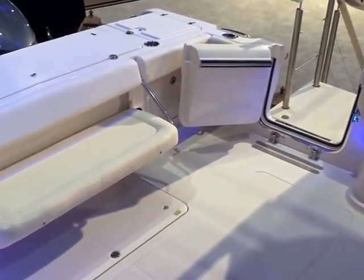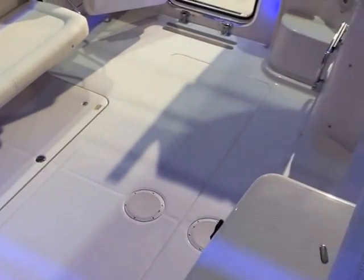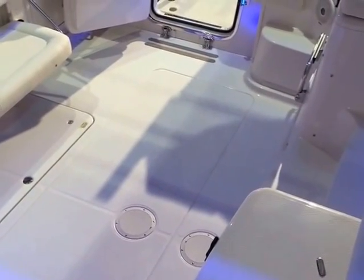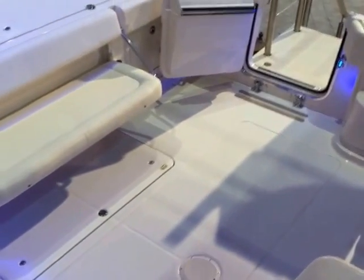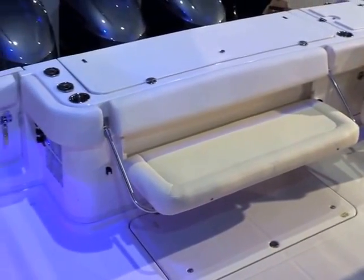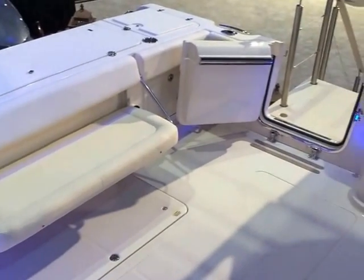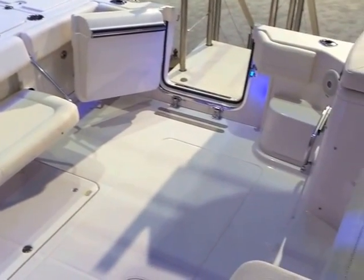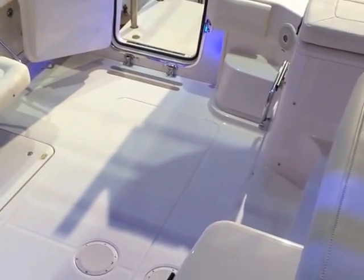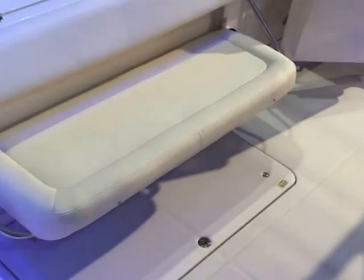So here is the cockpit of the Express 370. Gives you a sense of how spacious it is, how deep it is. And we've got our transom folding bench seat that collapses away. And then we've got a transom walkthrough, the large refrigerated fish box, the live bait well, and then the port side walkthrough. I'm gonna walk down and give you a little different angle view.